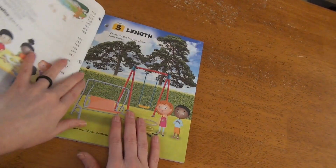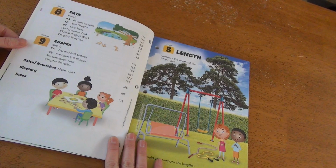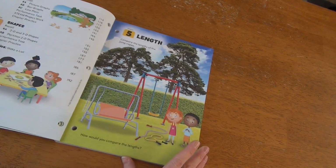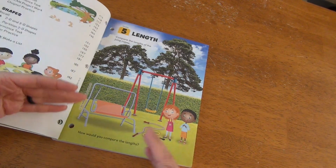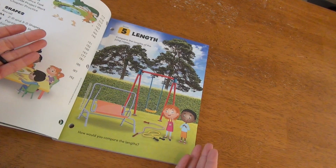Chapter 7, chapter 8, we have chapter 8, chapter 9, and then the glossary and the index. Again, you can see it's very colorful. I love the simplicity of the first page. It's not overly crowded.